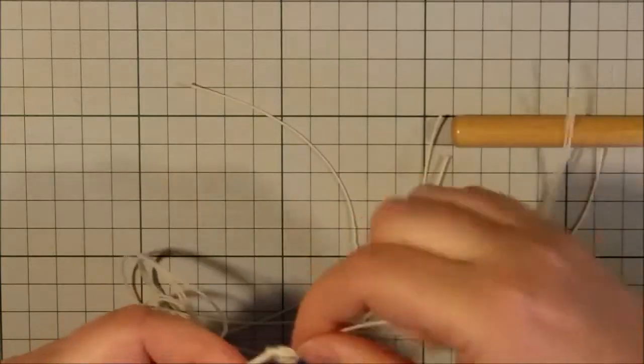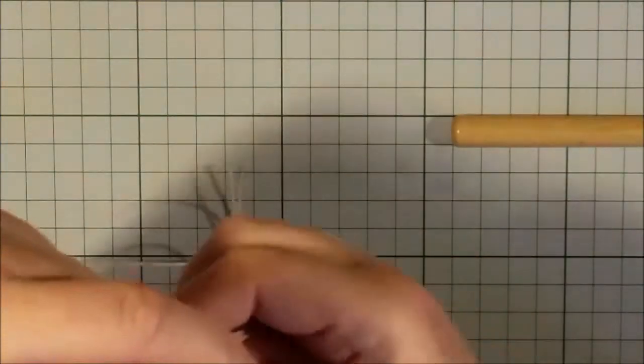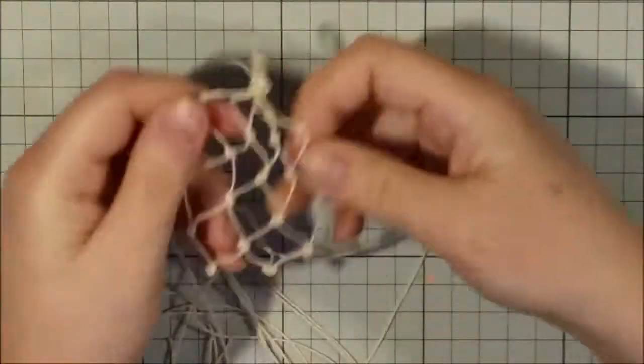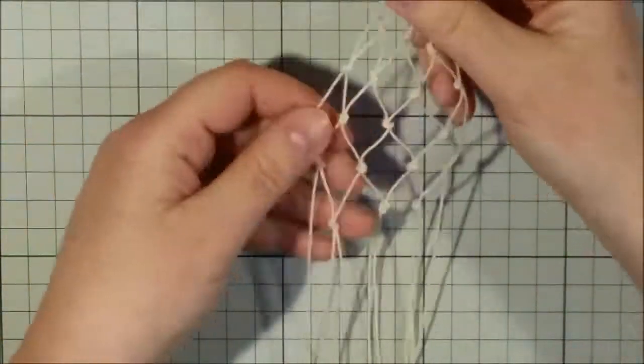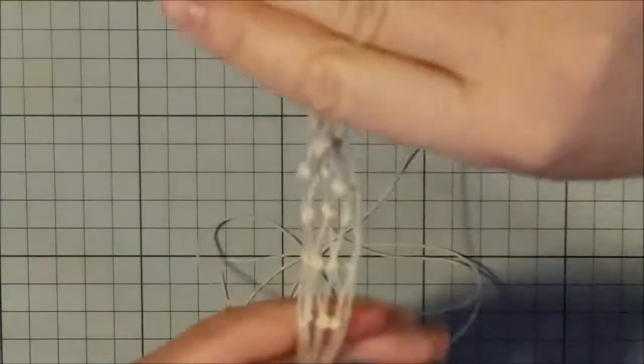So I'm alternating which strands to tie together until it forms sort of a net, and this will be my fishing net that will go on the side of the layout. And it took a while to make it.